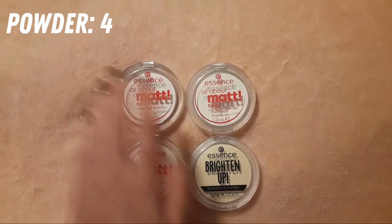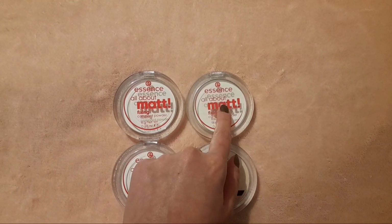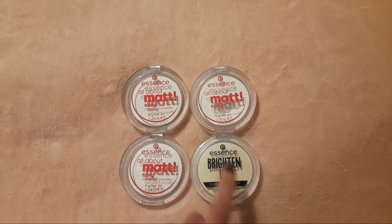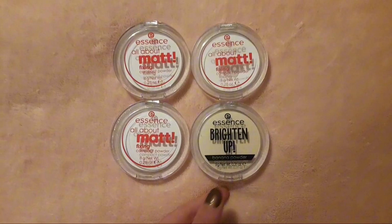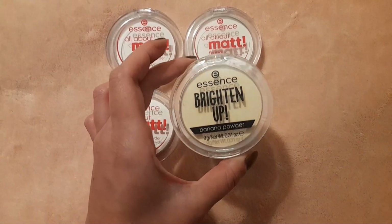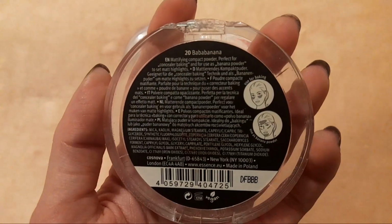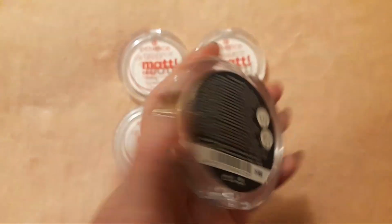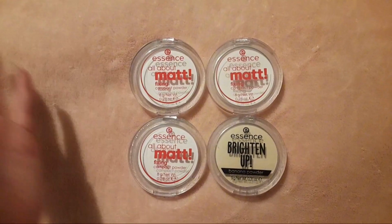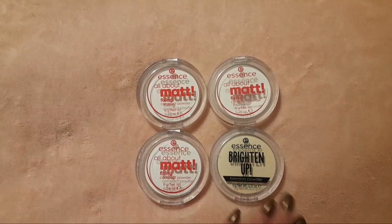Then for powders, I have 4. This one is my favorite setting powder ever. This one is opened, and these 2 are still sealed, I just have them as backup. This one is what I use on my under eyes, since it's a banana powder. It actually says it's a banana powder, and mine is in the shade 20 Baba Banana. That's kind of funny. So yeah, that's it for powders.